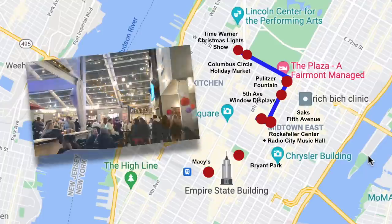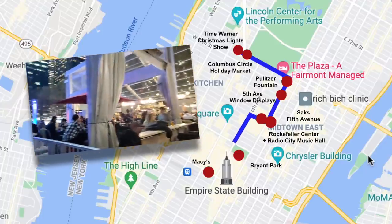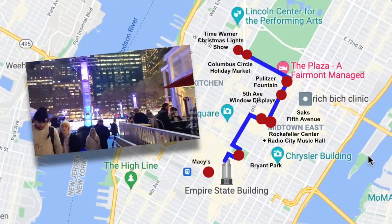And in the last stretch, we will take a walk through the Bryant Park Winter Market before ending our tour with a walk past the Macy's storefront displays.